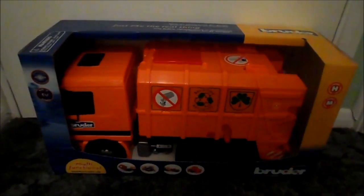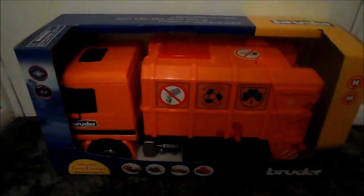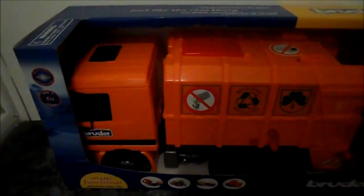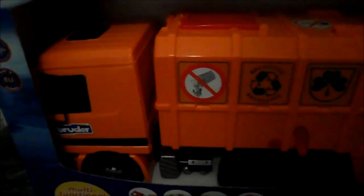Hello and welcome to MG Tracey. We're pleased to say we've managed to get some Bruder trucks. This one, made in Germany. These are top quality EU made toys. The recycling truck, multifunctional. And we've got this on our eBay store now. I've only got a few available, so move a bit quick if you like.